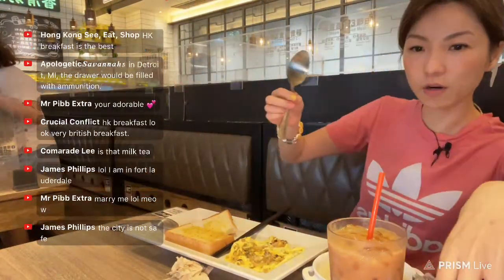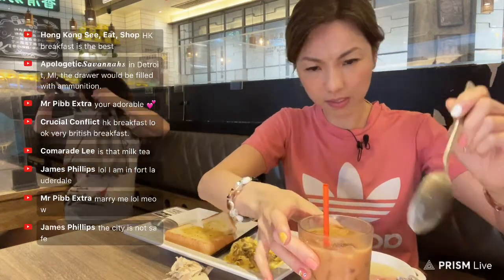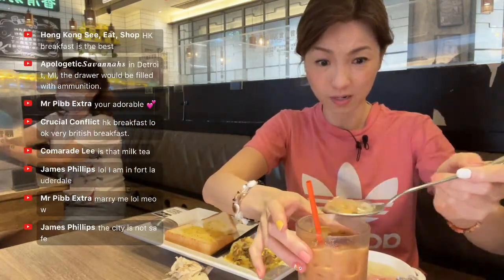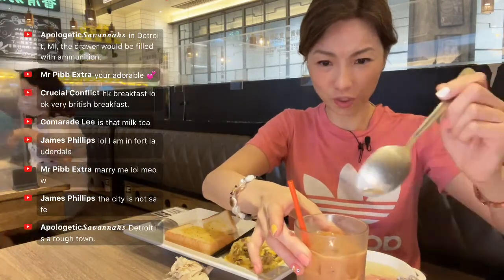Some of the ice in here. I asked for less ice already, but they usually put in a lot. In Hong Kong, some places, not here, but some places, when you ask for less ice, they actually give you less strength. I remember there's a place when I asked for less ice, my grande turns into a tall.